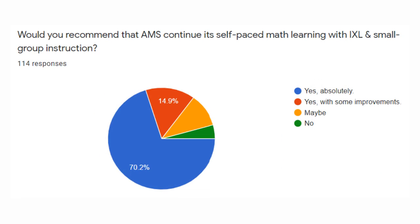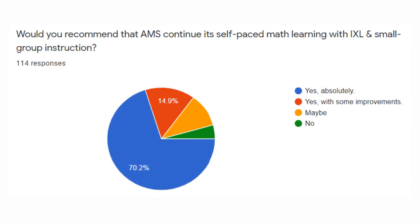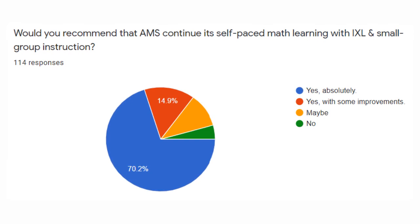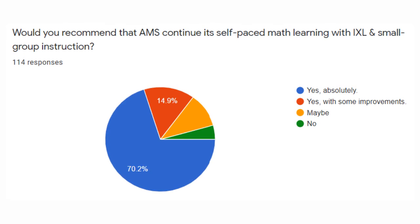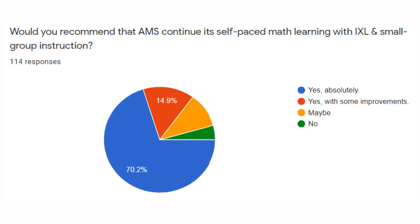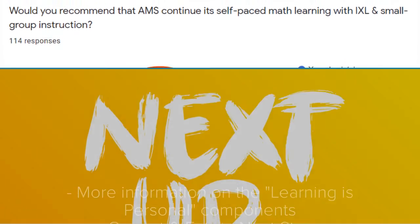And lastly, a very powerful measure of what students are thinking about the small group blended learning instructional model. Would you recommend that AMS continue its self-paced math learning with IXL and small group instruction? And out of the 114 responses, 70% of the students say yes, absolutely, move forward, while another 15% say yes, move forward with some improvements.